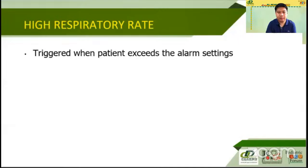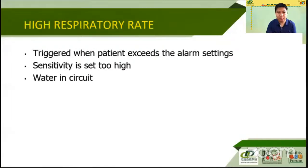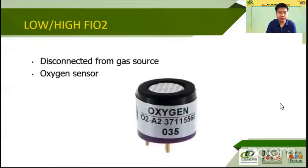Your high respiratory rate alarm is triggered when the patient exceeds the alarm settings. Your response to this problem should be that the RR limit should be set plus 5 to 10 over your set backup rate. It can be caused by your sensitivity being too high, probably water in the circuit, and bronchospasm. When there is a bronchospasm, do bronchodilator therapy.